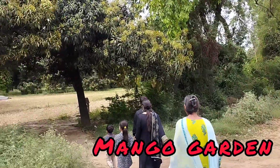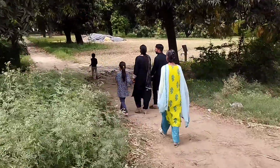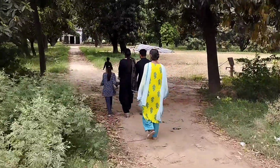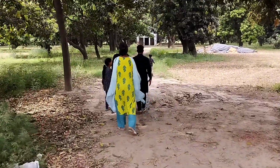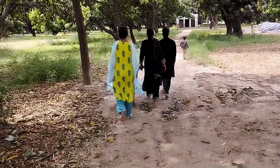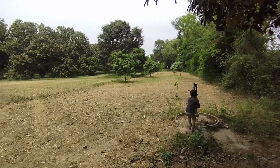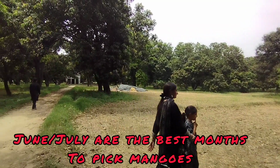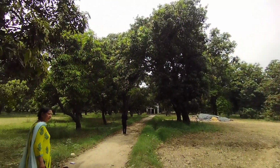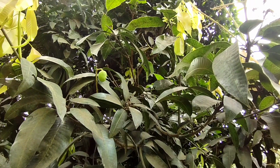So we are now entering a mango garden. हम एक आम के बाग में जा रहे हैं and we will check out these trees that grow mangoes. अभी पके नहीं होंगे but we will have a look at them anyways. You see this?